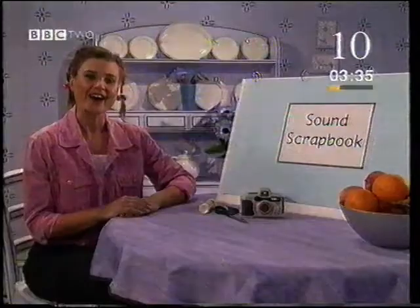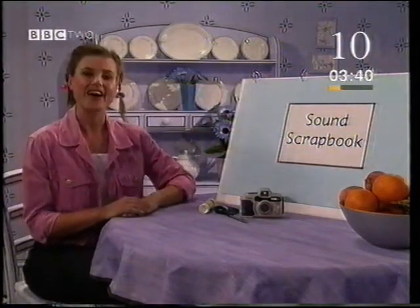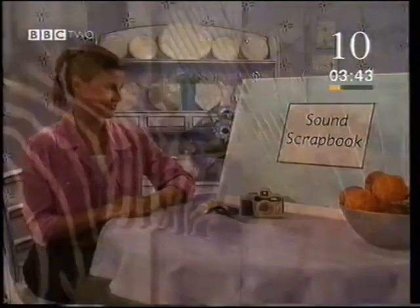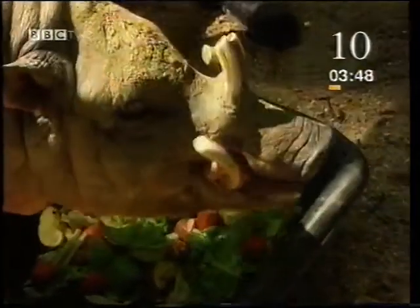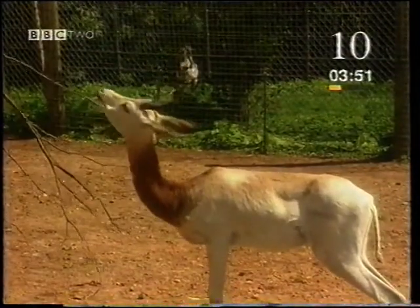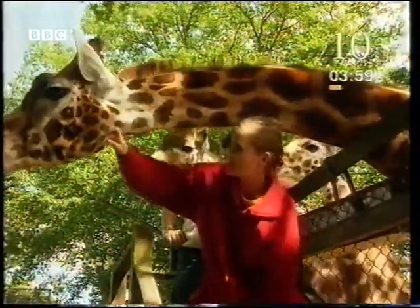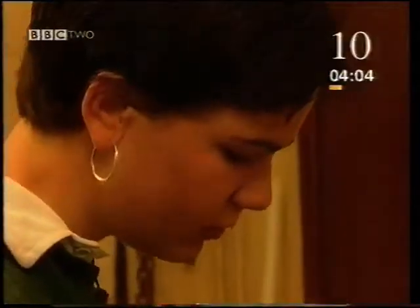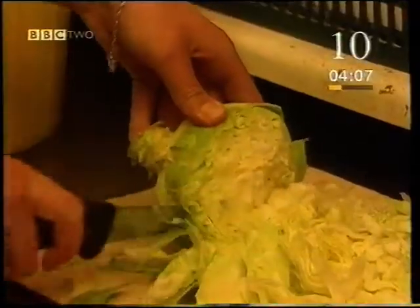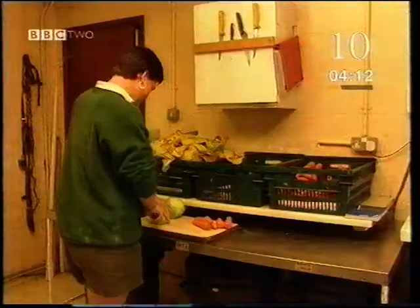Thanks, Fridge. I visited a double O word to find sounds to stick in my sound scrapbook. I went to a zoo. Just like us, animals need to eat. So I've come here to Marwell Zoo in Hampshire to help feed some of the animals who live here.